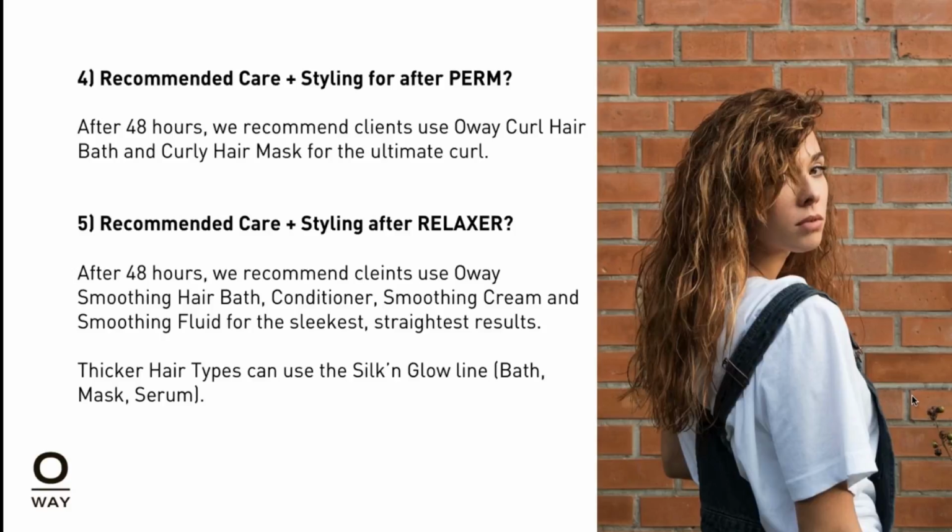Number four, what would you recommend for care and styling after a perm? This is another big one that we get asked all the time. So once again, recommend that they don't do anything for 48 hours. And if they can't wait to shampoo or cleanse their hair within 48 hours, make sure that they schedule that service for when they can, because this is a very important feature to the perming system, waiting 48 hours.